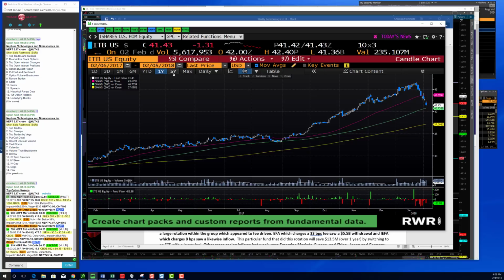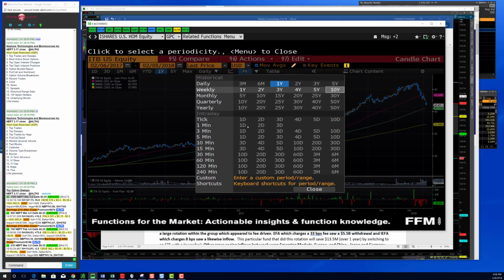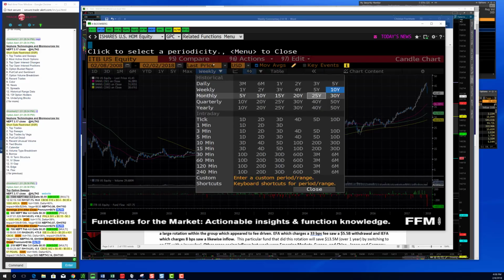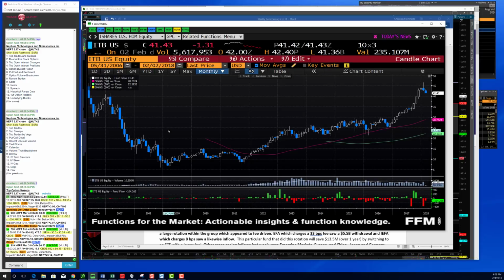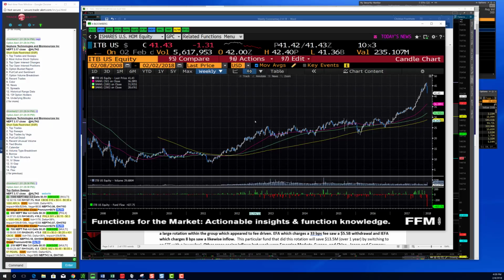So if we bring up a weekly chart, you can kind of see what I mean. That's the day-by-day action. But you could see that this is by far the biggest weekly outflow. And you could go back. This is 2008. Of course, this fund is bigger than it used to be. But you could even pull up a monthly chart. And you could see that this is the biggest outflow that this fund has ever seen on a weekly basis.